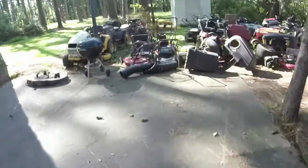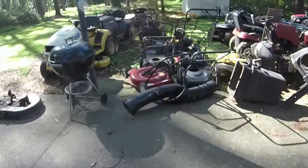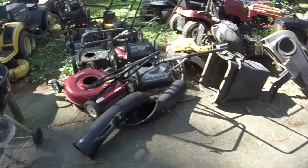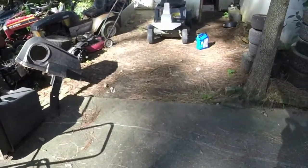Somebody's supposed to be buying this bagger. They called me and asked me. I told them $75 for the whole thing. It's actually a newer bagger, but we'll see if they end up coming to pick that up. So let me go deliver these mowers.